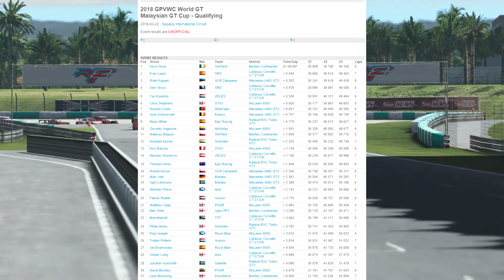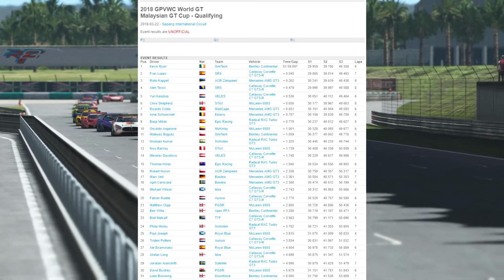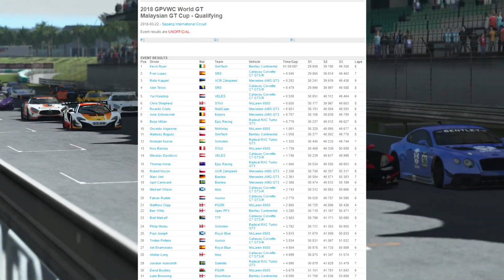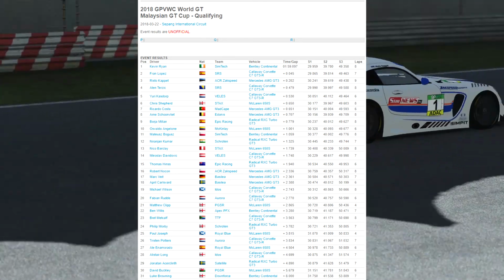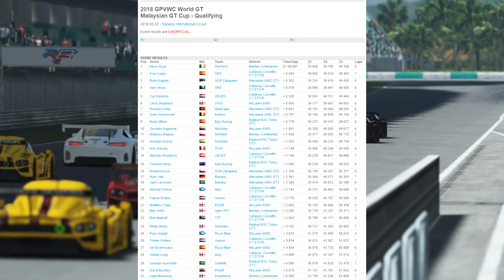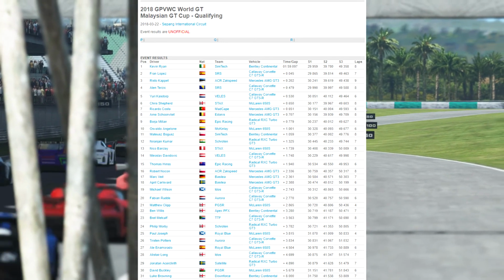Here are the qualifying results. As you can see, huge grid. So being up in P3, great result. There's lots of very good endurance drivers on the field who are behind me. So a very successful session. I had put a bit more effort into race pace anyway, so good to be up there.